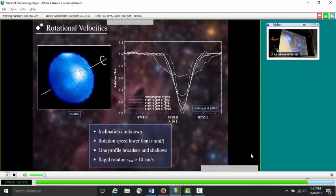So, yeah, you end up getting this, right? Instead of just a little skinny line, you get it kind of broad and shallow. You can actually quantify that to figure out how fast your star is rotating. If it's rotating about 10 kilometers per second, that means you're dealing with a fast rotating star. So ours are pretty fast. This is sort of a lower limit of how fast they're rotating.